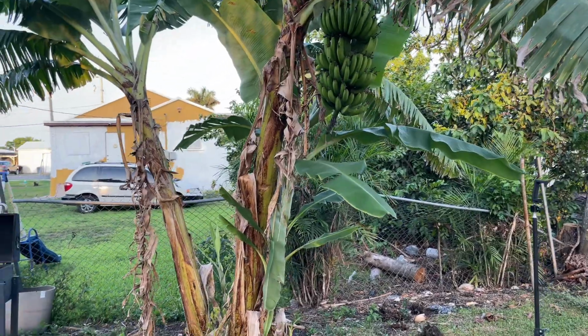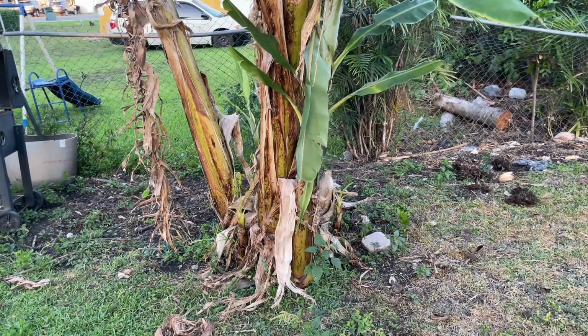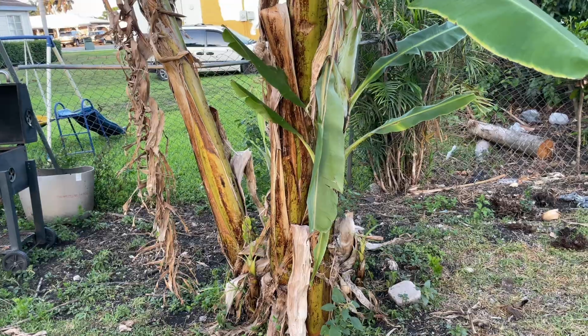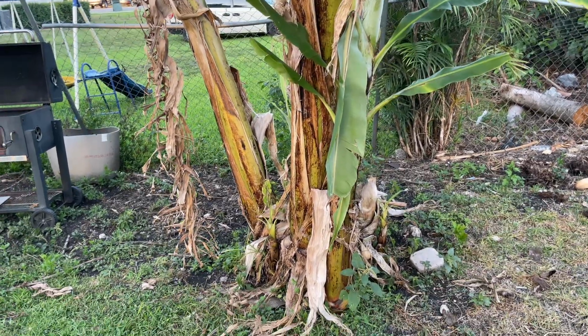One of these days, I am going to take out a few of these pops and put them in a half a 55-gallon barrel, and I'm going to try and grow my bananas in a half a 55-gallon barrel.